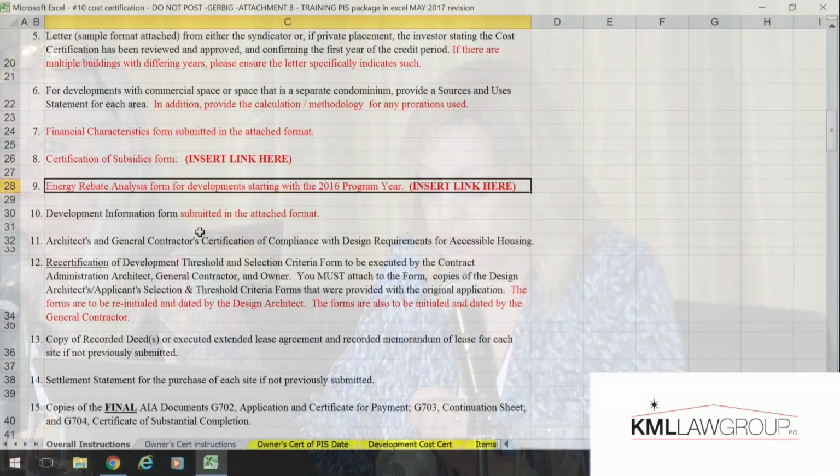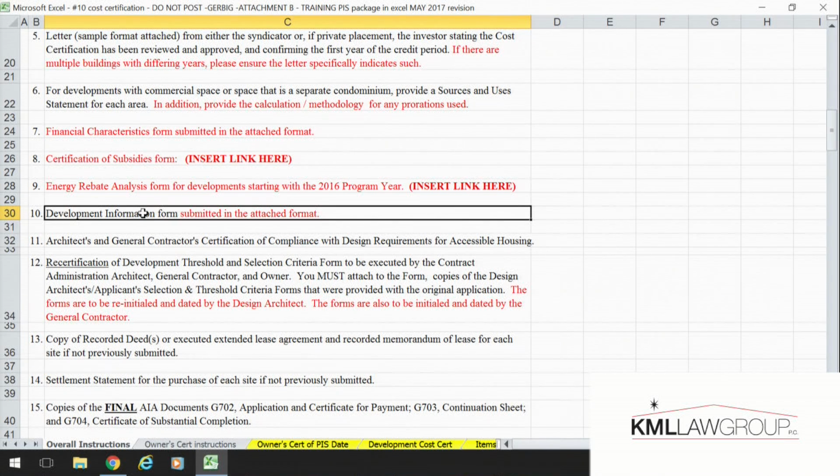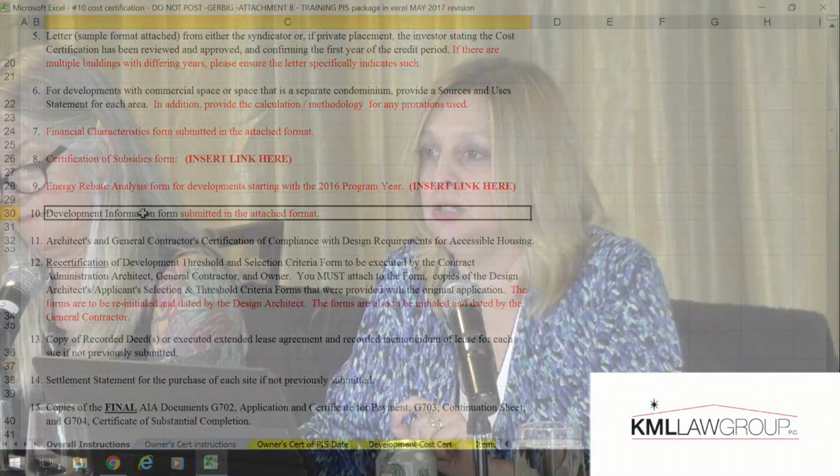So for number 9, the energy rebate analysis form is new for awardees in the 2016 program year. For the development information form, this is a form that essentially gives us information about the development, the management agent, the unit configuration, that kind of information. And again, we'll go over all those forms after we get through the instructions.